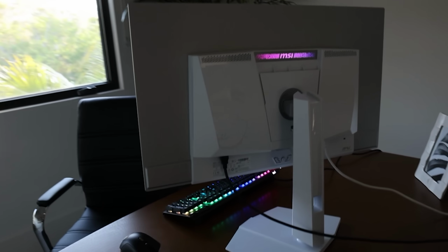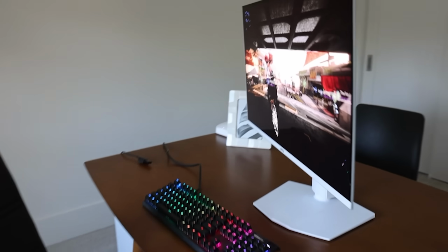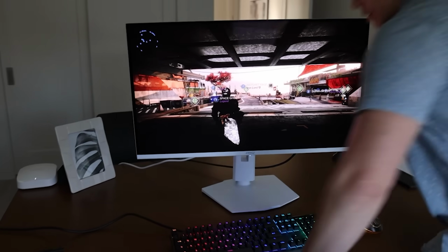Now, at this point, you may have also noticed how thin the actual display is. Thanks to the QD-OLED panel, all that technology is condensed into a super shallow depth, which felt very sturdy here. The build quality here is top notch.